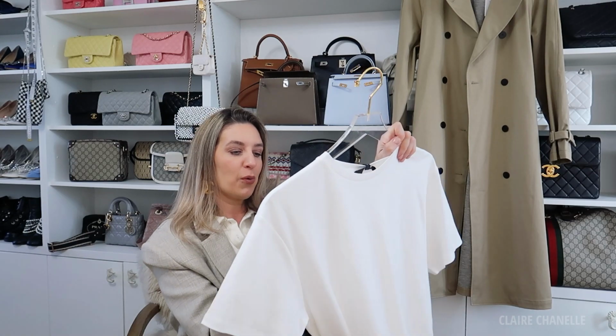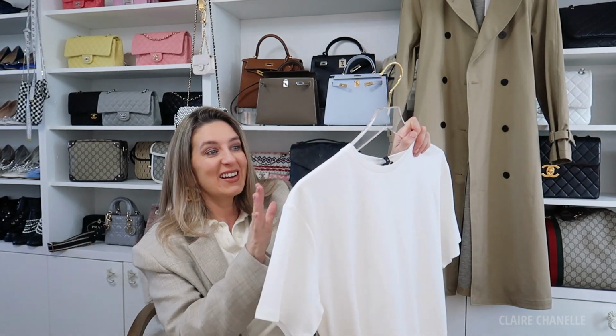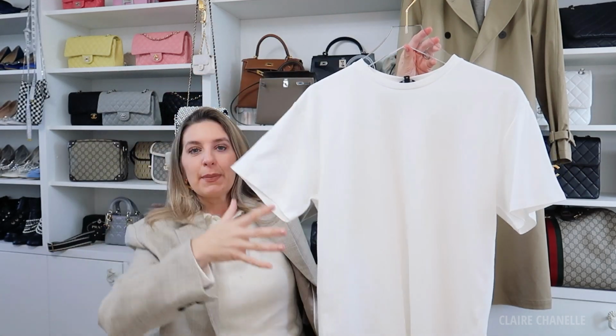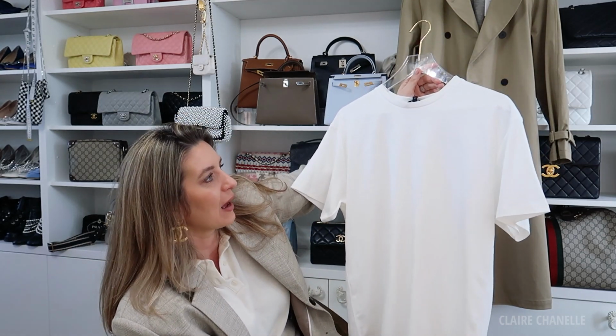Again, from Theory, everything that I said before: classic fit, classic cut, high-end quality, but the prices are reasonable. This is actually called the perfect tee. And when I was there, I said, oh, it's the perfect tee, and they were confused because they were like, yeah, it's called the perfect tee anyway. So it's quite a boxy classic fit, but it's not oversized. It really is a perfect tee. And they do this in, I'm sure I saw it in black.